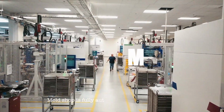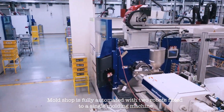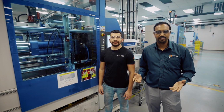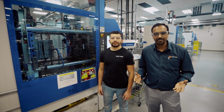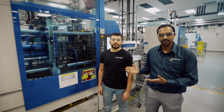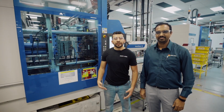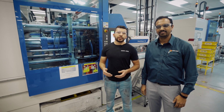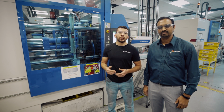Mold shop is fully automated with 2 robots fitted to a single molding machine. At INDO-MIM, all of our machines have CNC active loop flow system. It ensures our part quality consistency every time. As you see, all of our molding machines have 2 robots. Both the robots pick the part and stage as per work instruction. Now as you can see, the robot is talking to the machine, ensuring good parts are being picked by the robot. If those process controls fail, the robot will reject those parts, thus ensuring high quality parts are delivered to the customer.